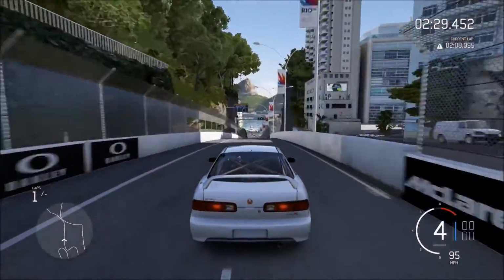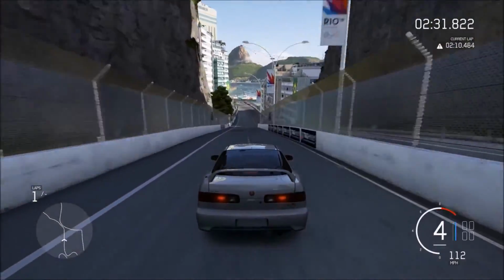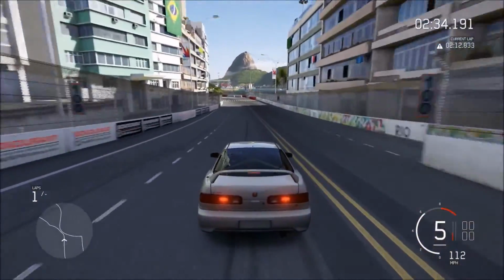And God, it looks so nice. That's a big thing here. It looks really nice.